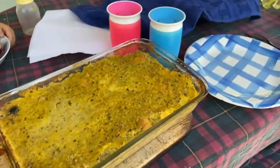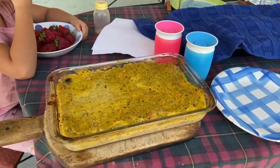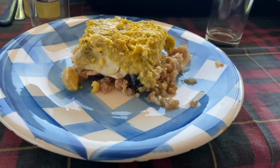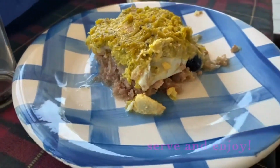And then you see a close shot of what it looks like when you cut it open. You see that it has the egg, the olive, a little bit of meat, a little bit of corn, and a little bit of chicken, which is really nice.